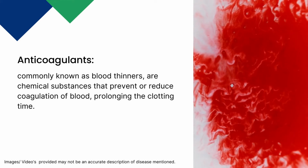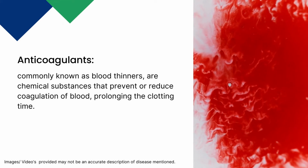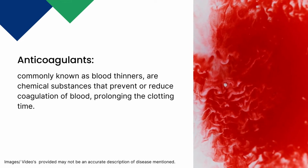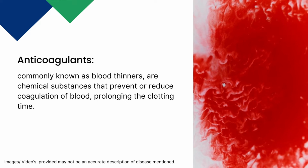Anticoagulants, commonly known as blood thinners, are chemical substances that prevent or reduce coagulation of blood, prolonging the clotting time.